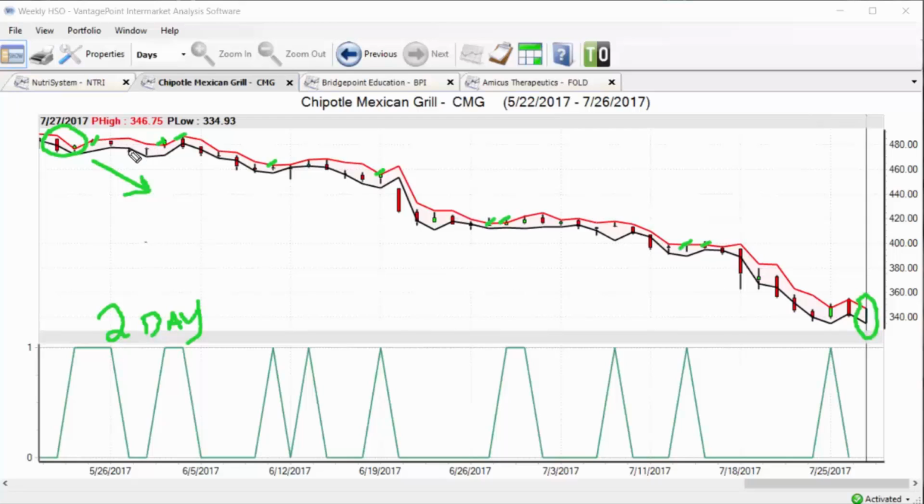So, we can see here, 1, 2, 3, 4, 5, 6, 7, 8, 9, 10, 11 opportunities for a shorter term trader to go in and short shares of Chipotle, either ride that trend with that really good entry or hit those profit targets and take those shorter term gains.